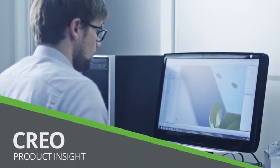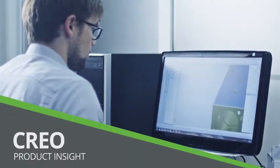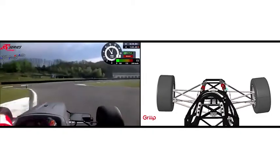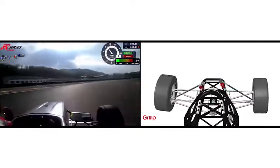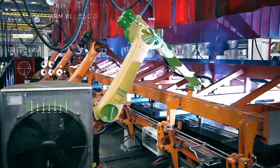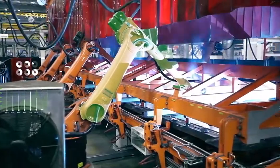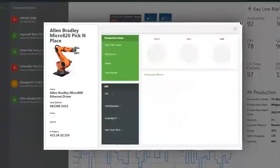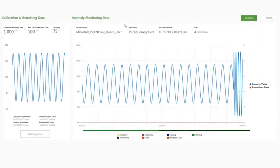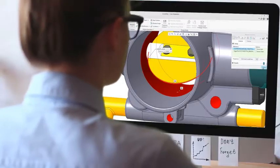Creo Product Insight allows you to take advantage of the IoT to create the products of the future today. By streamlining the flow of information from the real world into your design environment, Creo Product Insight allows you to replace assumptions with facts. And thanks to an integration with ThingWorx, the world's leading industrial IoT platform, collecting and sharing this data is easier than ever, enabling you to drive better design decisions.